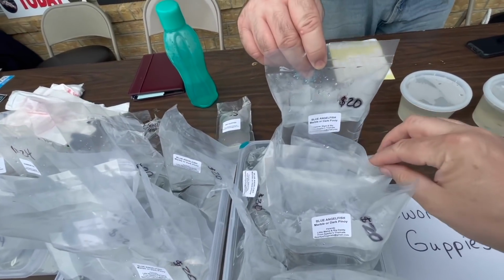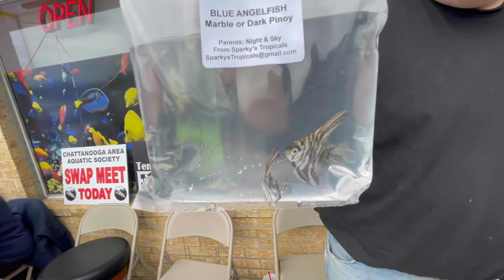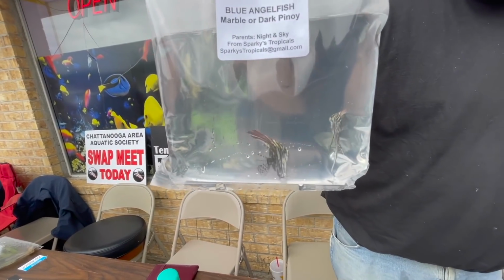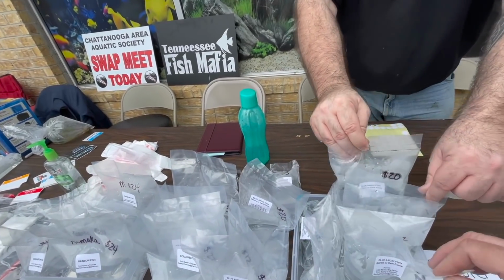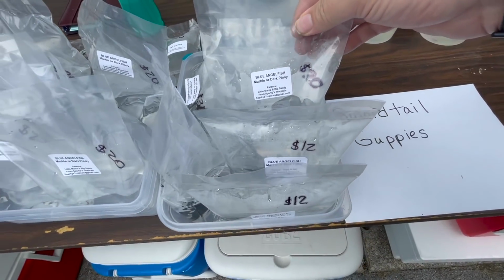These are Tiffany White's angels. Oh my gosh. Gorgeous. Tiffany is an amazing breeder. Wow. Yeah. Those are neat. She's from Nashville. Well, you met her in Knoxville one time. Oh yeah? She's out looking at stuff right now.